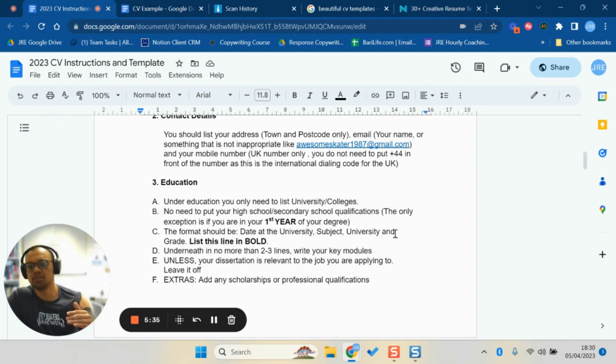So education, you only need to list universities and colleges. Some people do like secondary school, A levels, don't really need that stuff. And I include this for graduates as well as professionals. And simply, you're just putting your degree. The most common thing that people miss is their grade. So people won't put their grades. So it'd be 2-1, first, third, whatever it is. Make sure you put that in.